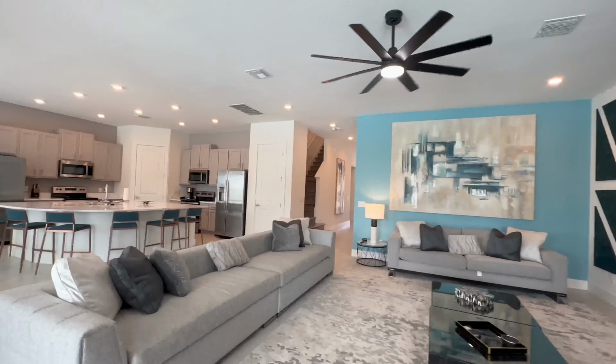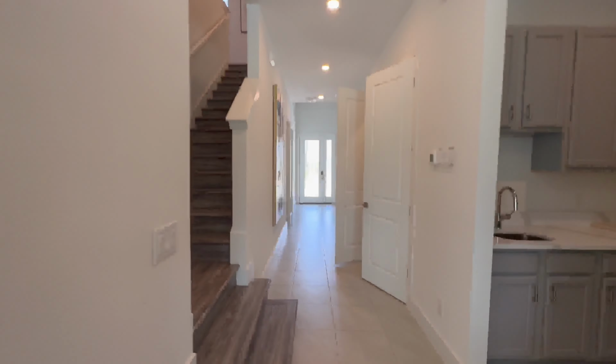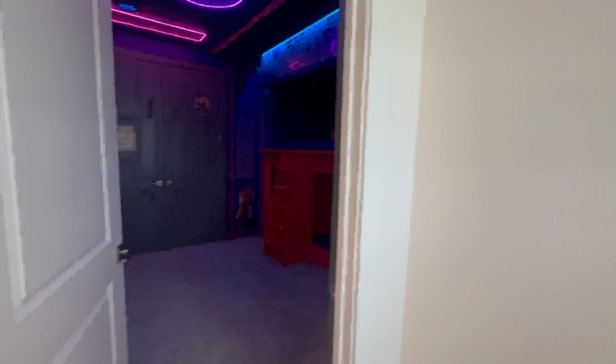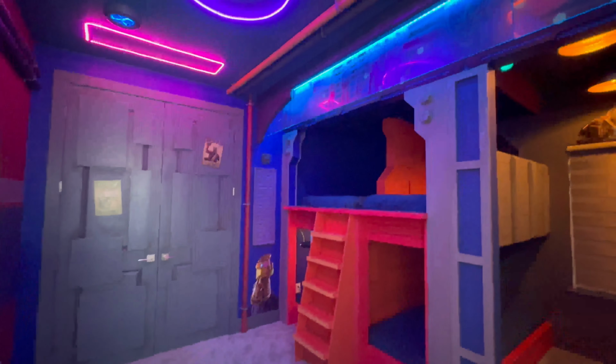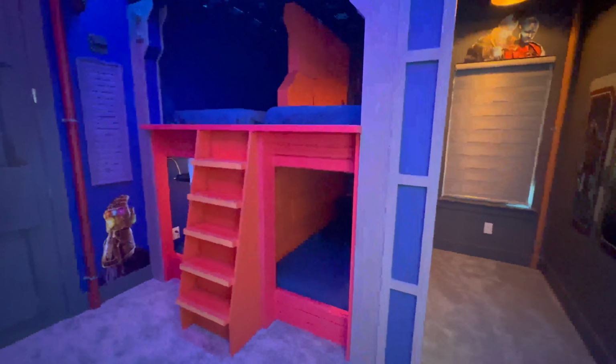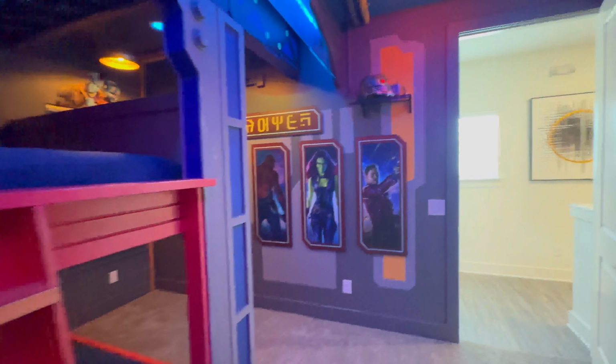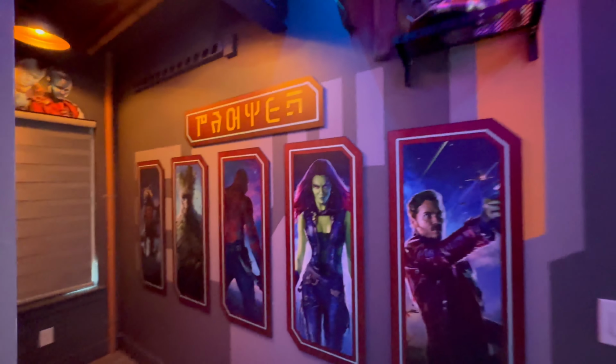All right, folks, get ready to be amazed because we're heading upstairs to check out the themed rooms. Starting with the Guardians of the Galaxy room, this room has so many Easter eggs from the movies and attention to detail that you'll fall in love. Now get ready for a little clip of me showing you guys one of the hidden features.